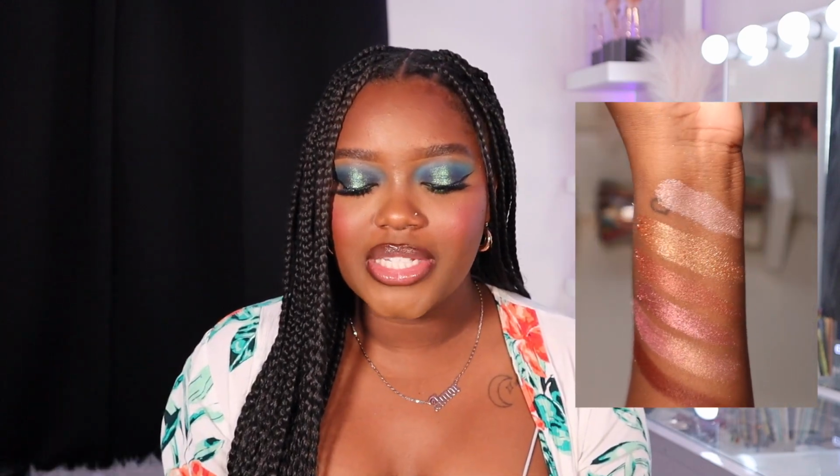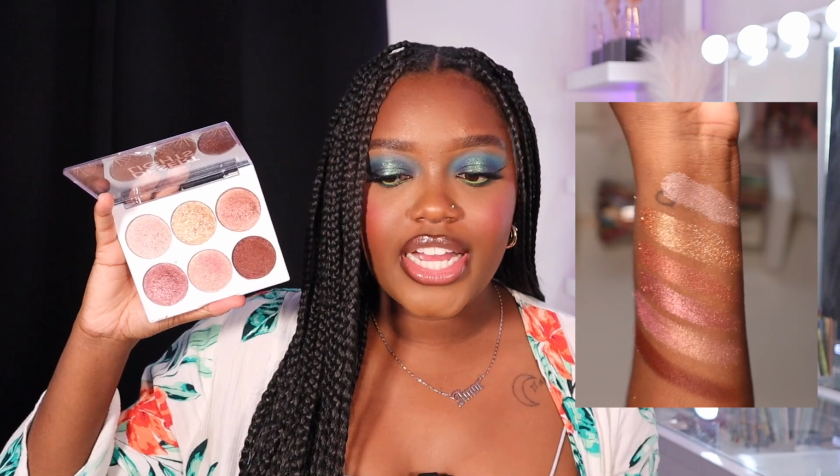This is an all metallic shimmer palette, but when I tell you these look like liquid metal on the eyes, they are so beautiful. I absolutely love this formula. I really want Flower Beauty to come out with more palettes in this formula. I don't know what's taken so long, but I love this and it is so beautiful. They just look really intense, and I love using these with the ABH Primrose palette.